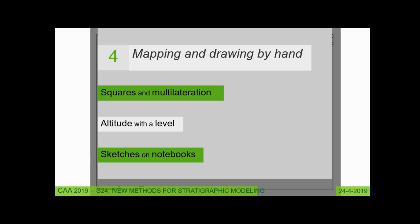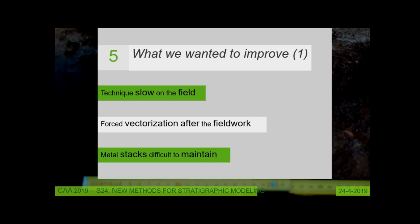So, at the beginning we used squares and multilateration. We made many pegs on the field, and we used multilateration with 3 or 4 pegs to find the position of every stratigraphical unit. For the altitude, we used a level. We had only 1 point at sea level, and then we made all the calculations to find the altitude of every stratigraphical unit. And we also had many sketches in notebooks. This was until 2011. Not an efficient method, of course, because the technique is really slow on the field. It takes a lot of time in the excavation, and we don't want this, of course.